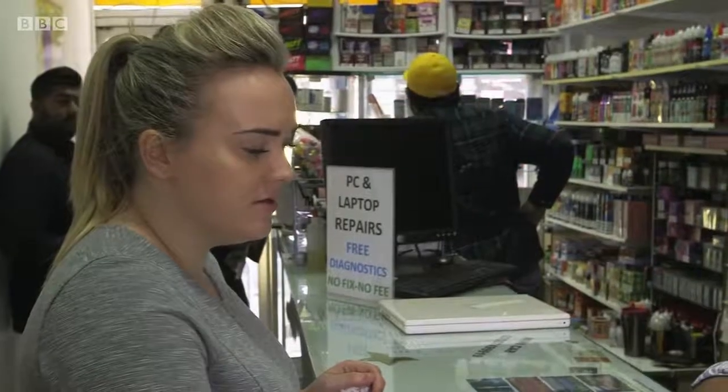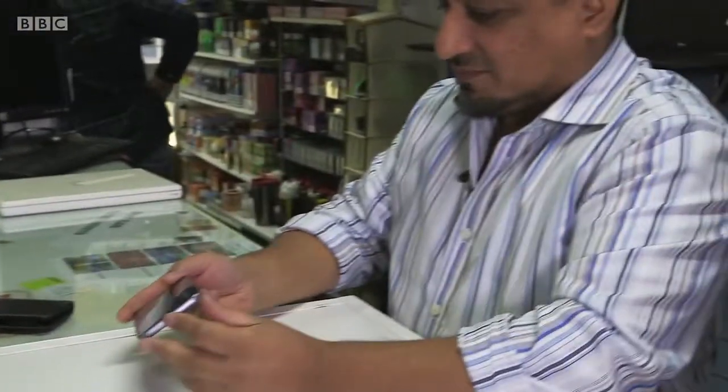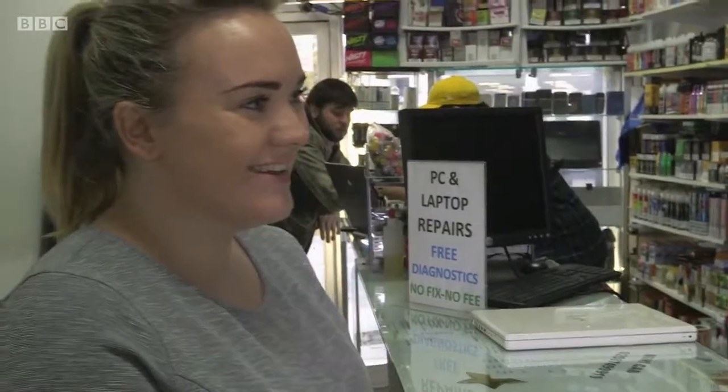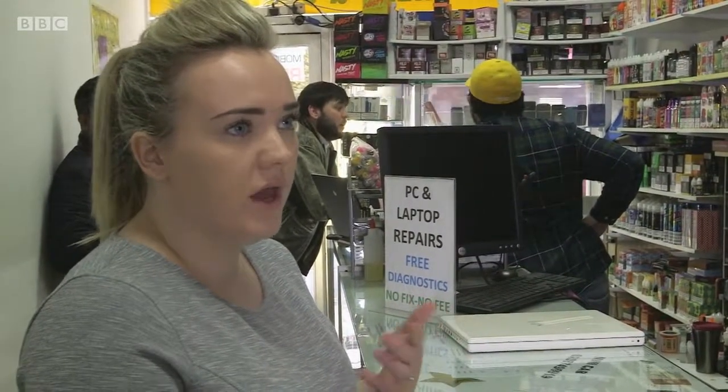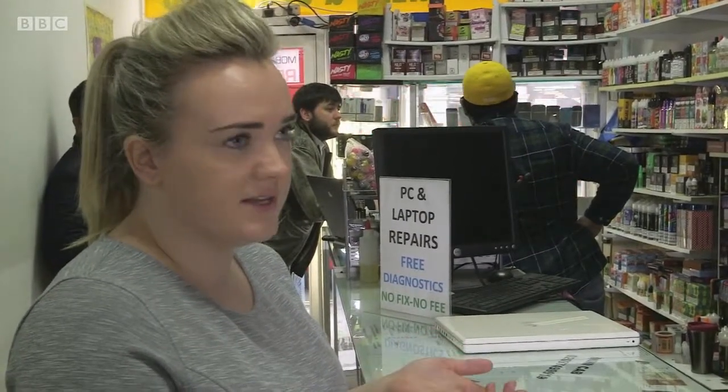Lunchtime, and a customer brings in a top-end phone that she's tried to fix herself. The volume down button seems to be broken on it. We should have this turned around within 2 to 3 hours. Can I just ask, why was it that you brought that phone here rather than taking it to the manufacturer? I need my phone for work, so it's not really convenient for it to get sent off for a week.